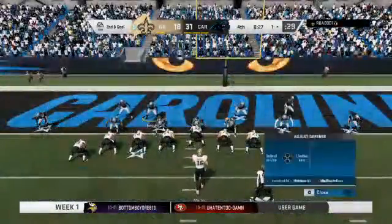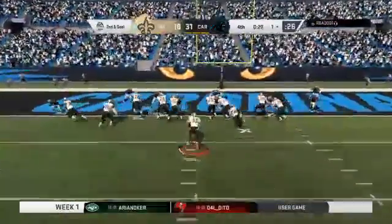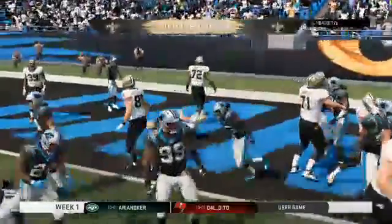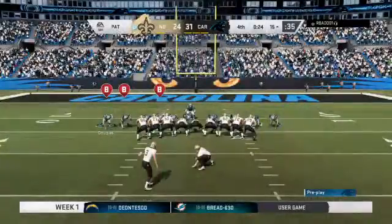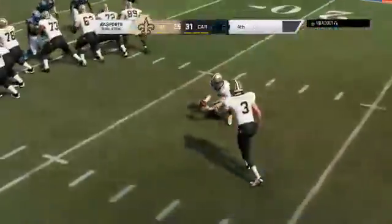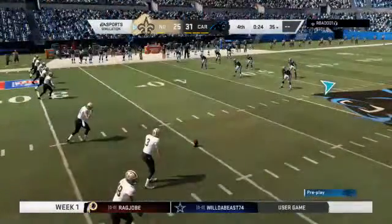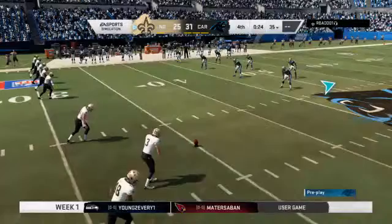Second and goal from the 1. Stepping up, he'll try and run. And he takes this one into the end zone, and all of a sudden, here in the final minute, things get a little bit tighter. Lutz to try to add the PAT. And the lead will shrink to 6. So still a chance with just over 20 seconds to go, but they need to get this one back, no doubt.